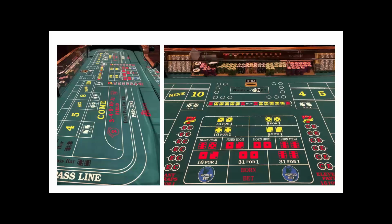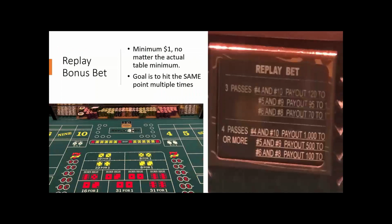And I'll point out a couple of things, and I'll talk a little bit more about them in just a second. But if you notice, they have got these place bets here at the bottom for the hardways, and there's the replay bet. And it looks a lot like a fire bet would look like as far as what it looks like on the table. So let's talk about it a little bit. So what is the replay bonus bet?